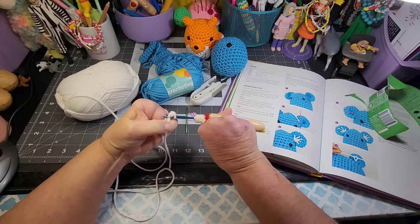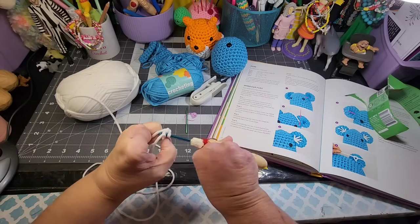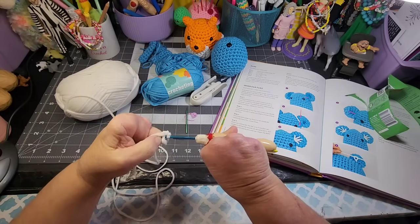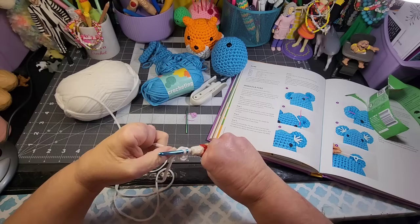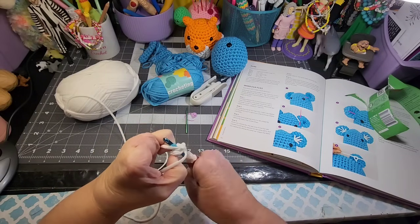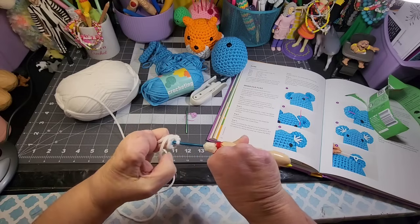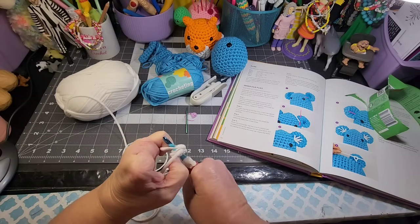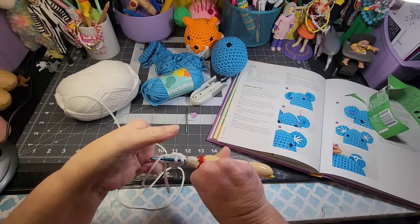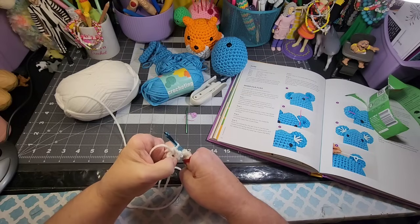Let me get the circle made real quick. That's number 2. 3. Ugh. 5, and I have 1 more. I wanted to make sure I got my count correct on this, because if you mess up in the beginning, you're screwed for the whole project. So I needed 6 single crochets to start this project, and so it's just what I needed to do.